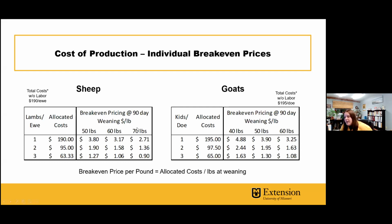If we're looking at a 70-pound lamb and we still had 1 lamb, we need $2.70 a pound to cover that ewe's cost for the year. If we look down here at our triplets, if that ewe had triplets and we only needed to cover $63 per ewe, we're looking at about 90 cents a pound to cover that ewe's cost for the year.